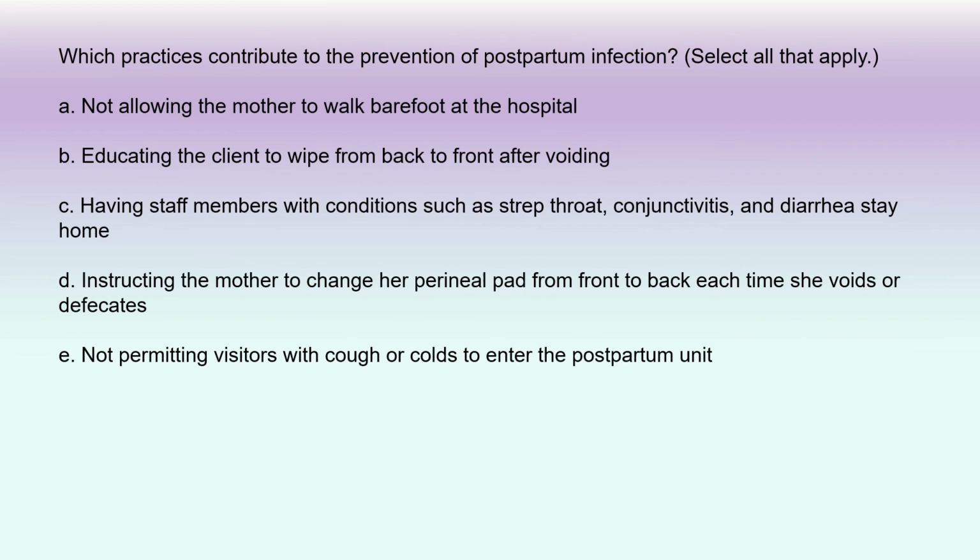Which practices contribute to the prevention of postpartum infection? Select all that apply. A. Not allowing the mother to walk barefoot at the hospital. B. Educating the client to wipe from back to front after voiding. C. Having staff members with conditions such as strep throat, conjunctivitis, and diarrhea stay home. D. Instructing the mother to change her perineal pad from front to back each time she voids or defecates. E. Not permitting visitors with cough or colds to enter the postpartum unit.